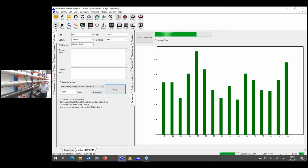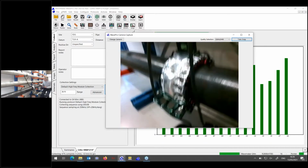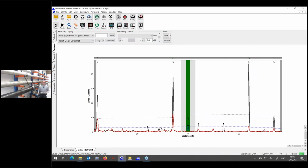Normally the collections are pretty quick. However, at this time, most people will spend it doing some little notes. They'll figure out where the obvious features are on their pipe. You can also do things like take a picture. So we can add a picture of our pipe and its location, and that will be entered into our report later. So that when we're doing a whole lot of inspections, we're able to tie this up and give you better reports, and so the client is happier.